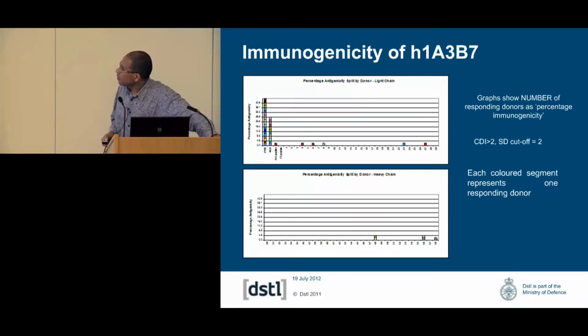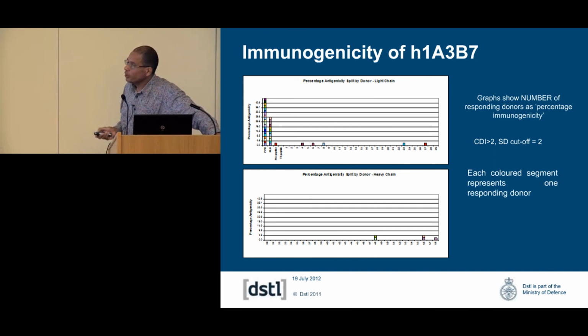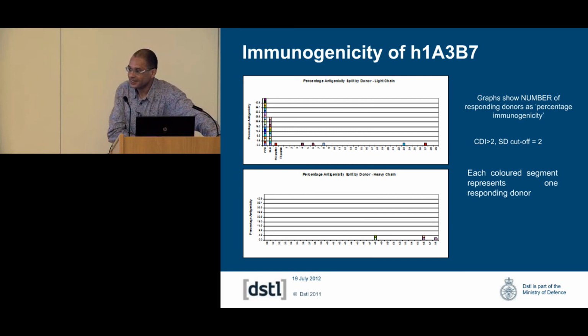But if we then go on and look at the parallel experiments with the humanized antibody, we can see that by and large this response has gone. And to be honest, I didn't realize quite how clean this was until Jeremy showed us the Humorics data, where you were getting a response to 4 peptides. So this really is quite clean. It's very nice. We were delighted about it and sang about it to our bosses, our paymasters, in very loud voices.